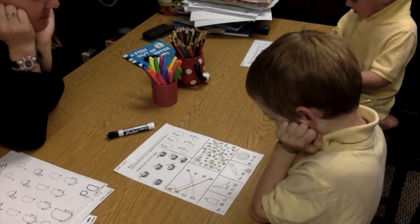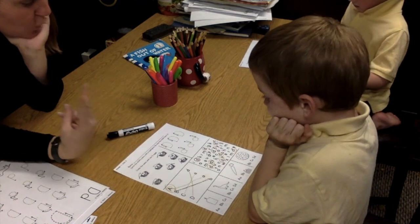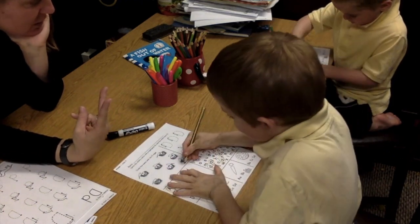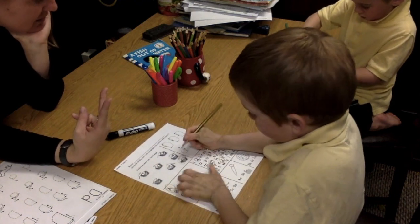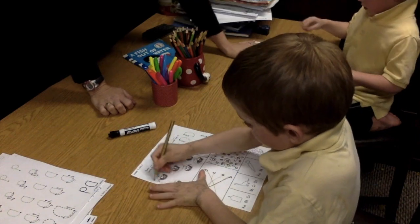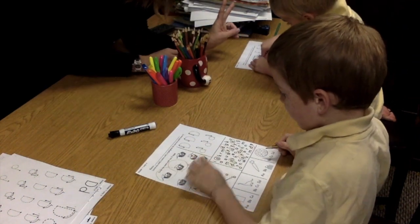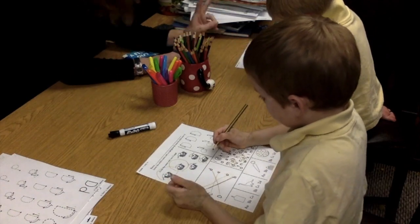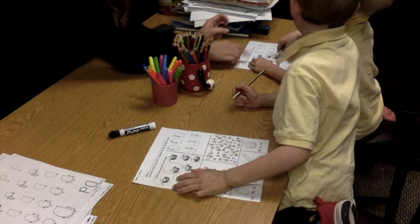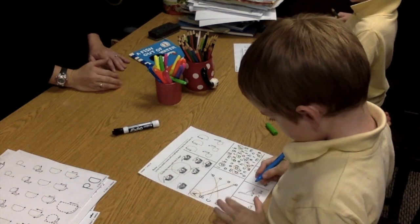Mommy, look. This goes to this. Circle the nest with two eggs. Just two. Good job, Kaz. You found them, Kaz. You did it right. It says circle, not color. Circle the nest with two eggs. That one has four. One, two, three, four. Not that one. Just two.